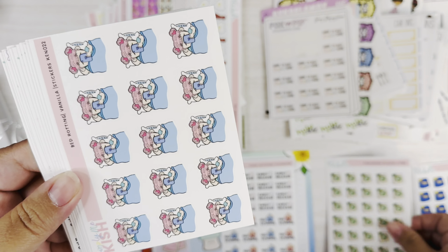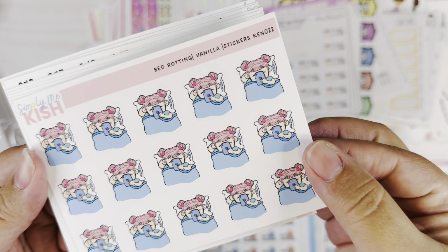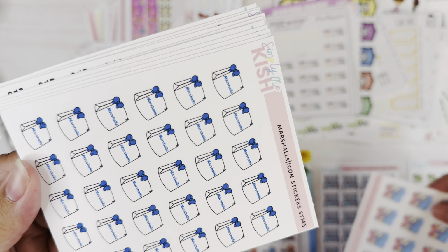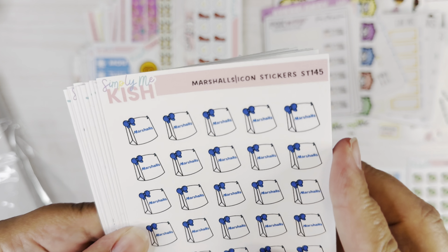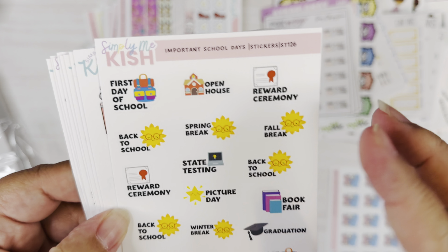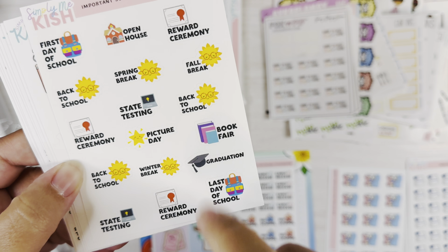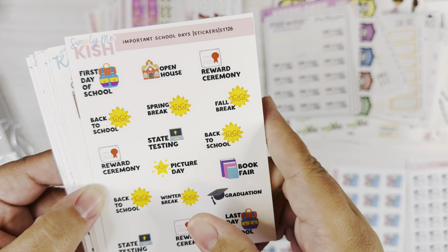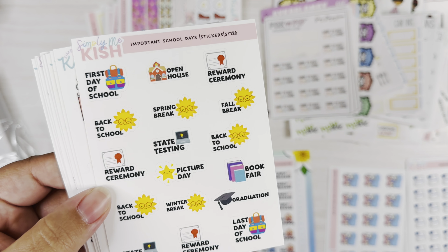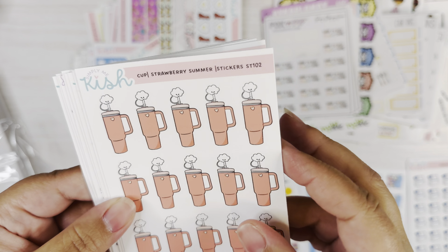I'm trying to get these together. This is bed rotting. I was doing this for 3 months, y'all, while I was on maternity. It's funny. Marshalls. This is more school ones. So these are important days. First day of school, open house, picture day, state test, reward ceremony, blah, blah, blah. Book fair, graduation. So my daughter's going into 7th grade and my son's going into 4th grade. And then the baby is just in daycare. But I wanted some of those.